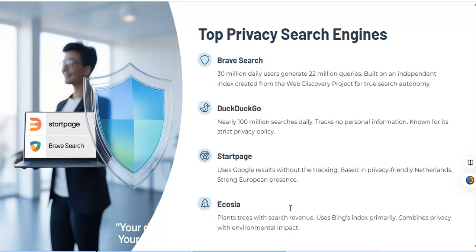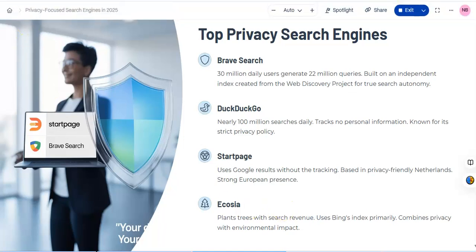Okay, so let's look at some of these that don't do this. They don't store your IP. They don't store your data. These are probably the four most popular. There are others, and I'll mention them quickly at the bottom. We've got Brave Search, DuckDuckGo, Startpage, and Ecosia. So let's just have a quick look at them.